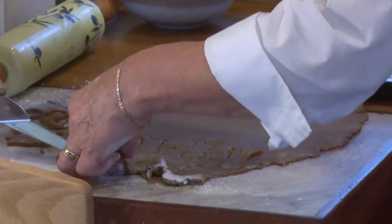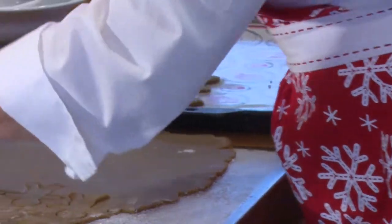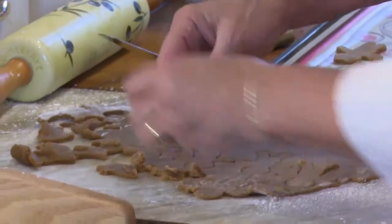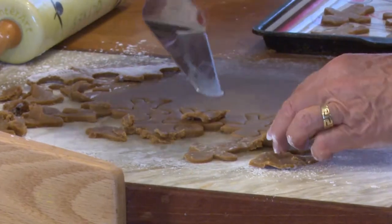You can see why kids would love doing this kind of thing. Oh, I just broke one guy in half. Well, I can re-roll them.